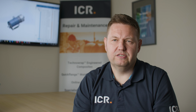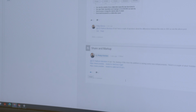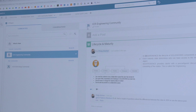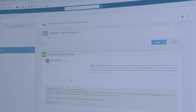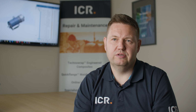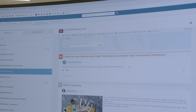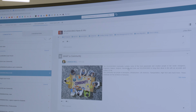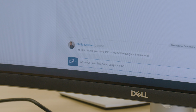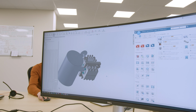One of the big benefits of using the platform, and in particular one of the apps, 3D Swym, has been the ability for myself and the other engineers to engage directly with the developers of the platform. They've been very supportive alongside TMS in answering any questions that we've had. But the 3D Swym app also gives us access to other communities around the world that use the platform, and also SOLIDWORKS communities as well. It's all brought under the one banner, under the 3D Swym app in the platform. So that's been a big benefit in terms of increasing our productivity.